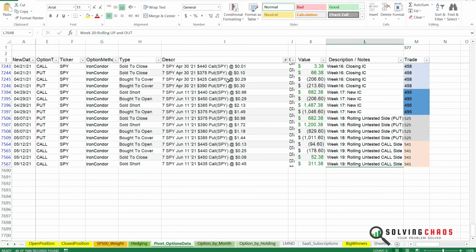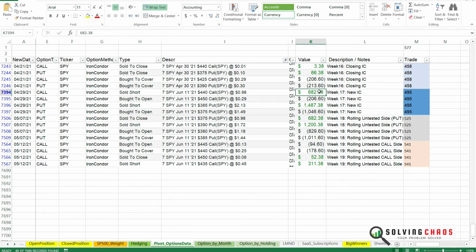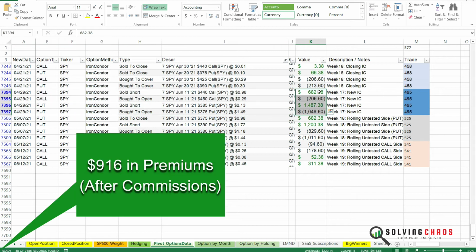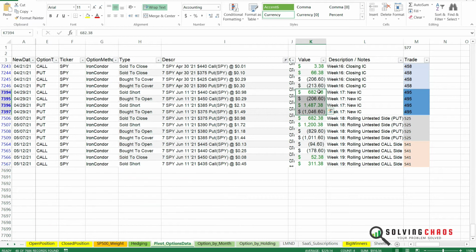The April 30, we're closing. You see that? So that one ended. So let's follow along, and I use different colors so you can see it. The first thing I'm going to show you is how much money I collected up front. On April 29, I collected $916 to open this Iron Condor.